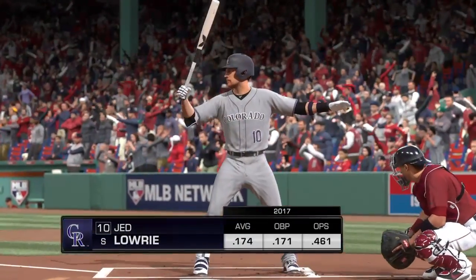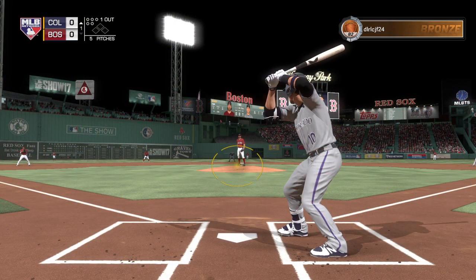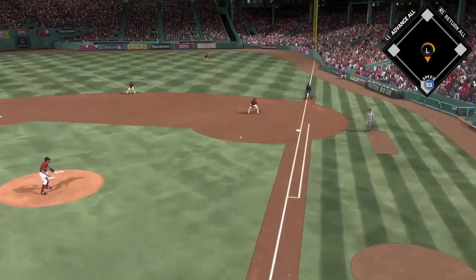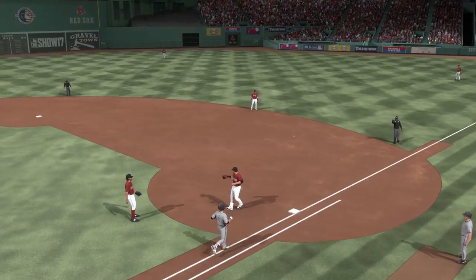Here's Jed Lowry now, and he is proving to be something of a non-threat with a bat in his hands this year. The average isn't pretty. Hit hard on the ground at first. Moreland is there, and he'll take it to the bag himself for the out.